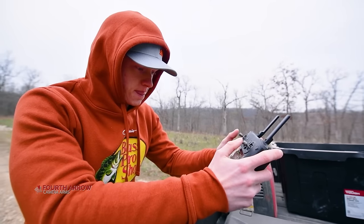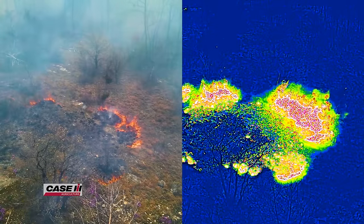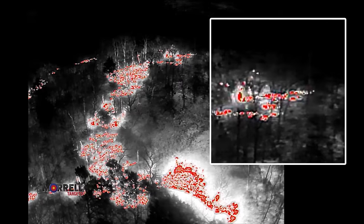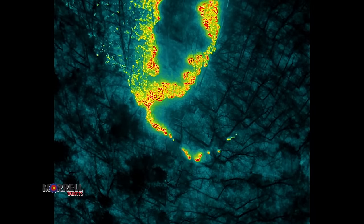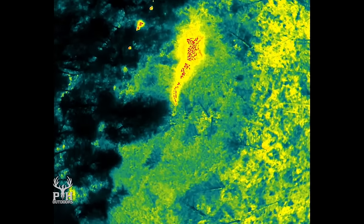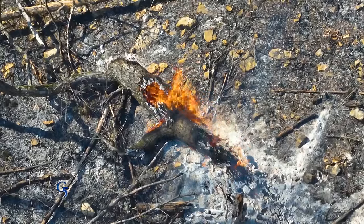Like most things in life, new technology can be used for good or bad. And in this case, boy, the thermal drone was awesome. It allowed us more control, more knowledge of the fire base, allowed us to adjust our intensity of the fire where we needed to accomplish our objectives and make sure that fire was safe during the mop-up period.